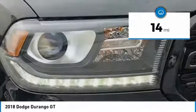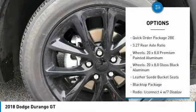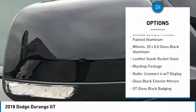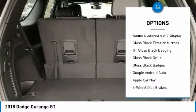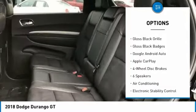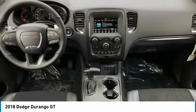This vehicle has less than 100 miles. Here are some of this vehicle's great options: traction control, power passenger seat, dual airbags, air conditioning, power steering, heated rear seats, four-wheel disc brakes, center armrest, universal garage door opener, heated steering wheel.